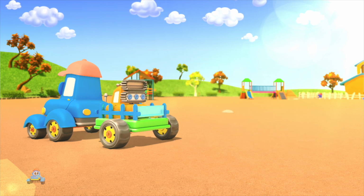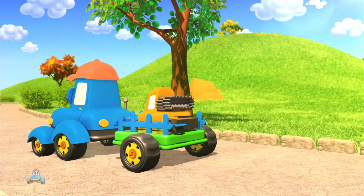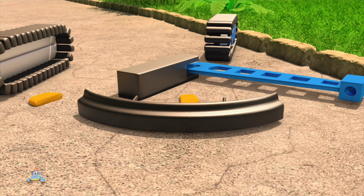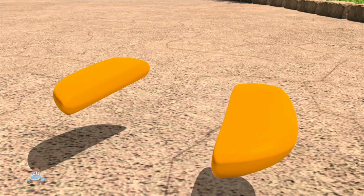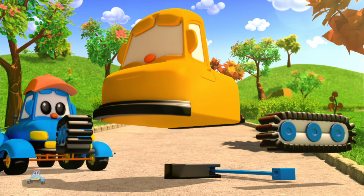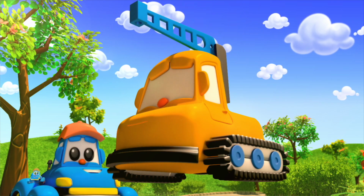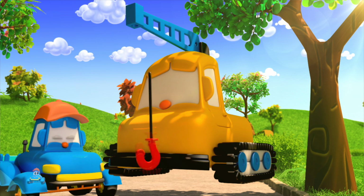First, let's get him in the flatbed and head back to Rocket and that tree. The first thing we do is lay out all the parts. To build Hook the Crane, we start with the body, then the bumper, and 2 side mirrors. Clunk, clunk. Next are the 2 tracks, 1 either side. Now for the boom. And finally, a big heavy hook. That's why he's called Hook.